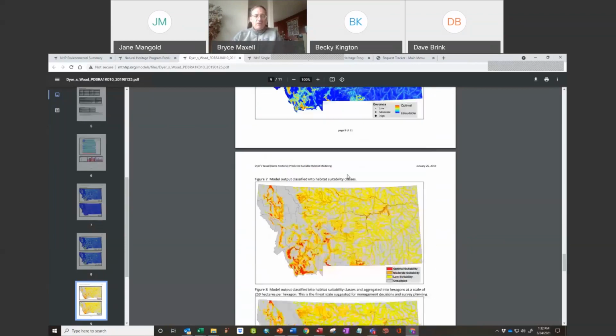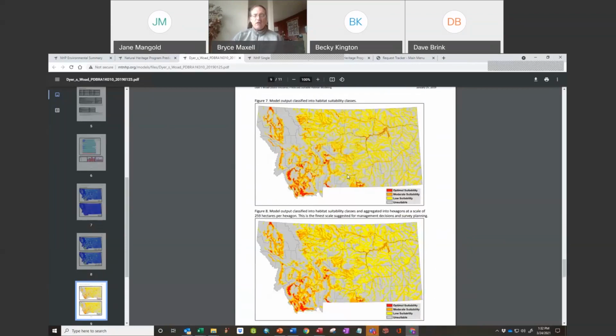And then we've been modeling a variety of species in Montana with this general approach since 2007. We're on our 4th generation of doing that. And what resource managers have told us is they want to see, give me optimal, give me something that's moderately suitable, give me low suitability. And that generally has fit well with resource managers.